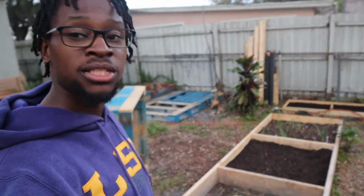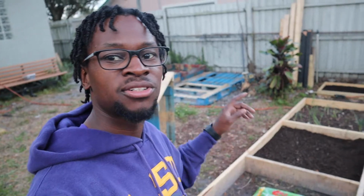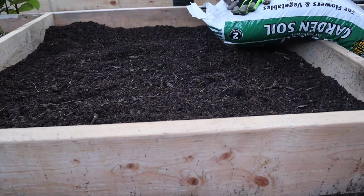Knock out these herbs, these mint, 3 varieties of mint. I'm gonna go ahead and plant those in the center. And I have some other herbs I'm gonna put in there as well. Probably do that tomorrow because of sunlight and all that good stuff. So anyway, let me do the soil, the planting over there, and then that'll be it for the day. Let's do it.